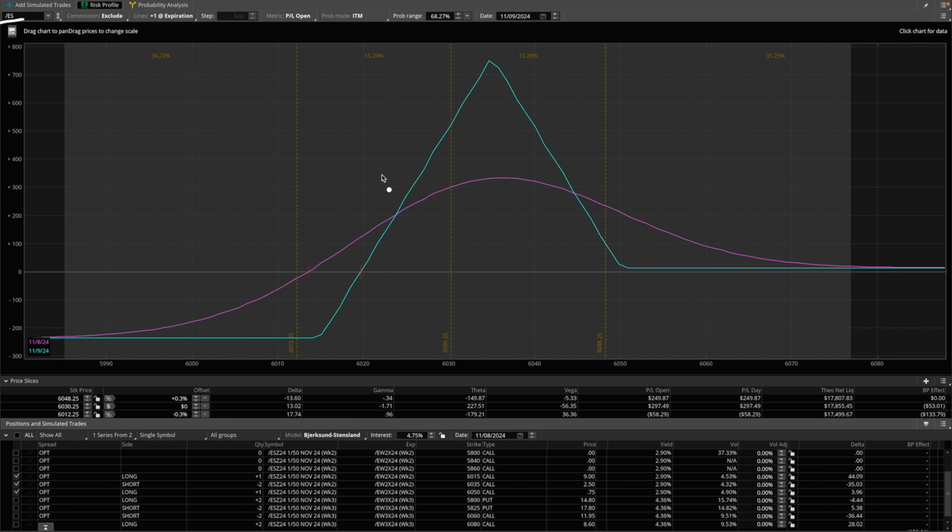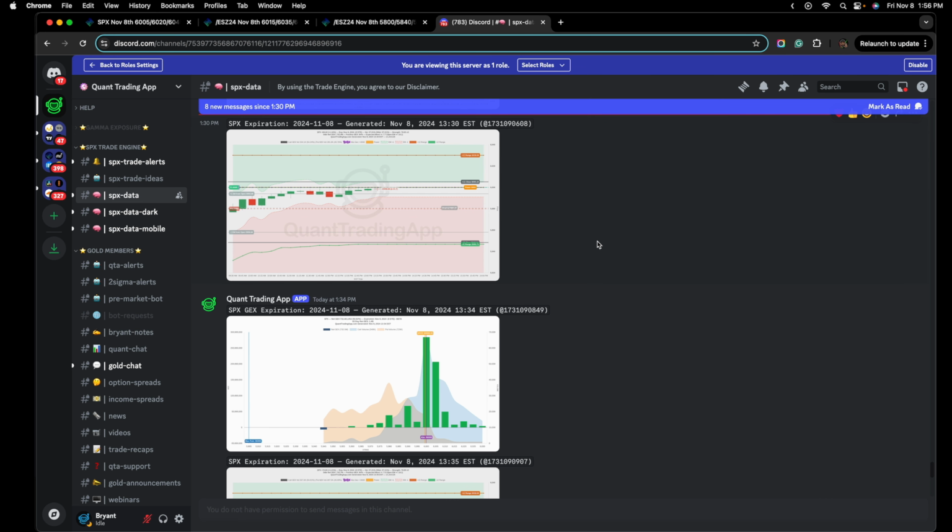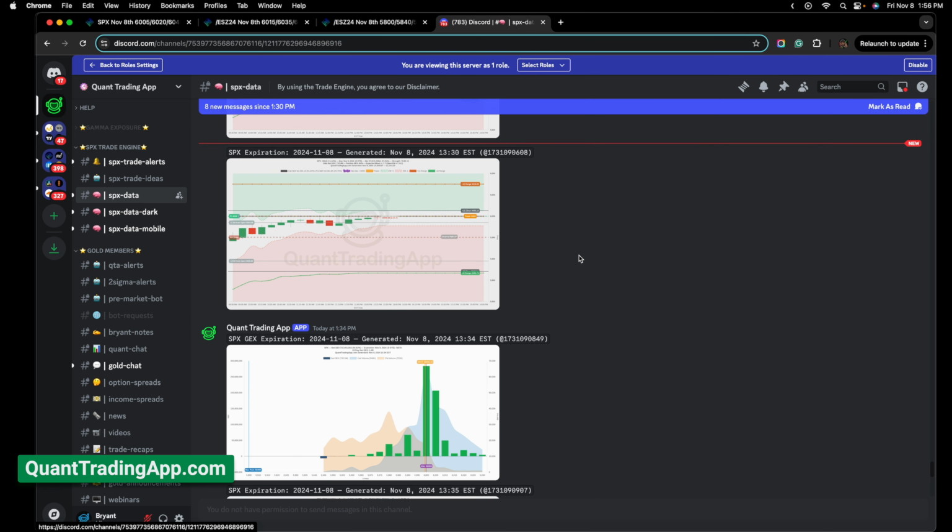I'm much more comfortable letting SPX or XSP options expire after the market closes, but I don't have the same confidence in futures options after the market closes, and I wouldn't recommend leaving it up to your broker to settle your ES options. Let's take a look at the SPX data here and the trade engine from Quant Trading app.